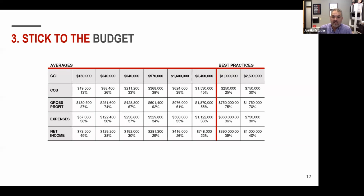Anybody run another business? I was in the restaurant business for a long period of time. I understand that's a great profit margin for your business, but you guys have to treat it as a business. You're going to have some expenses. You're investing into your company.